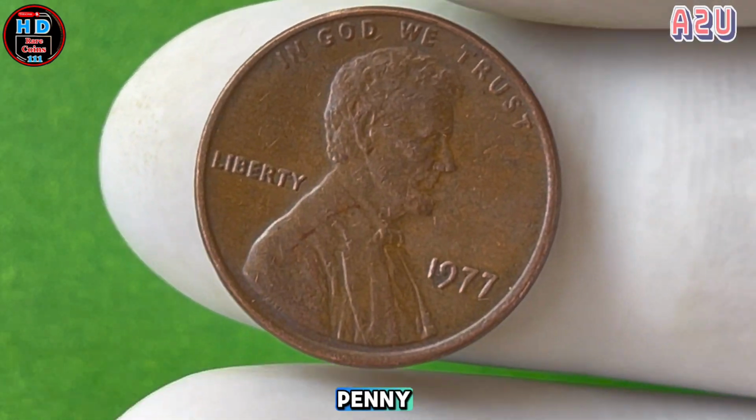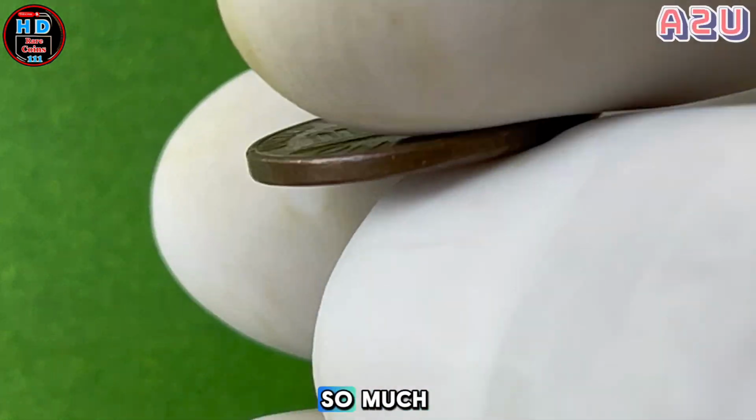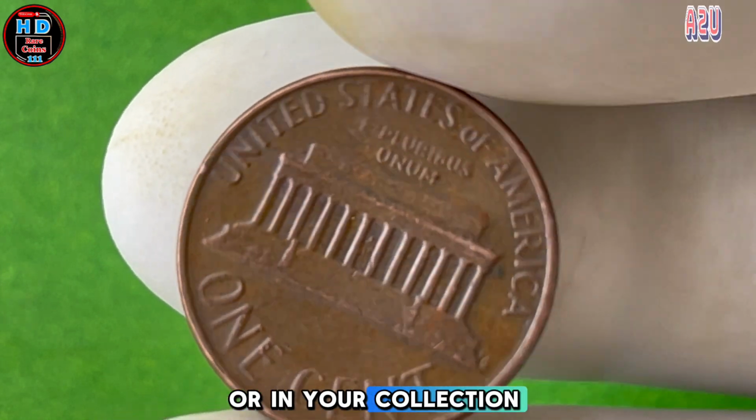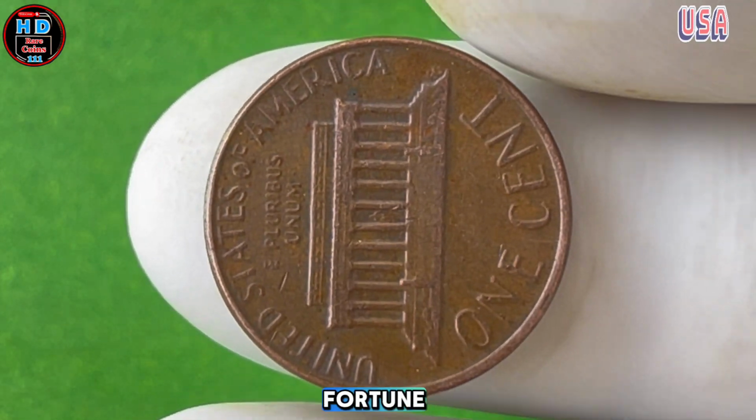$81,000 for a penny. It's amazing to think that a penny from 1977 could be worth so much. If you have one of these pennies sitting in a jar or in your collection, it's time to give it a closer look. You might be holding on to a small fortune.